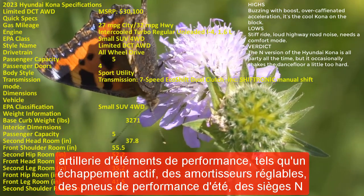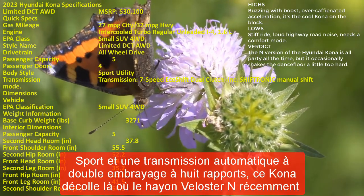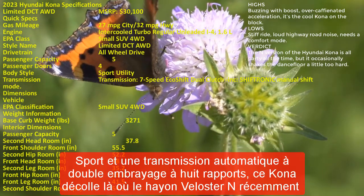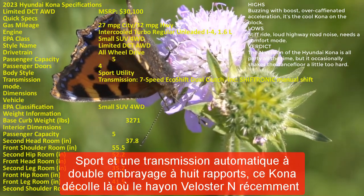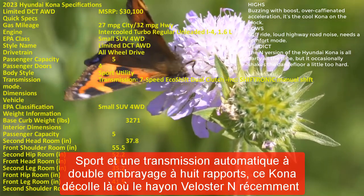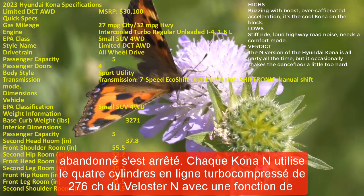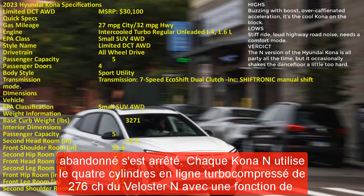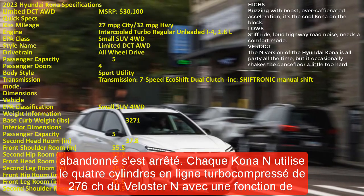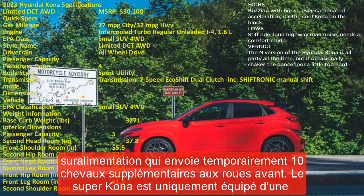Every Kona N uses the Veloster N's 276 HP turbocharged inline 4 with an overboost function that temporarily dispatches an additional 10 horsepower to the front wheels. The Kona N comes only with front-wheel drive, just as the Veloster N did. Equipment options are limited to 3 paint choices, as this red-hot version of the Kona comes fully loaded with big wheels, the largest infotainment screen, and a black cloth interior with sport seats.